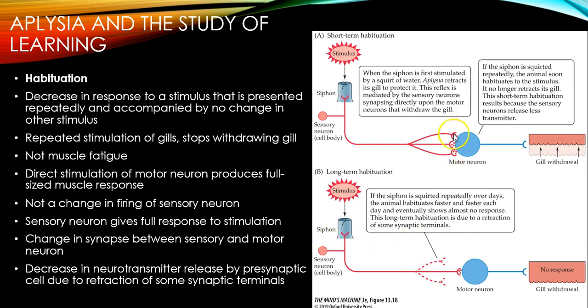You actually see less neurotransmitter being released between the sensory neuron and the motor neuron after repeated stimulation of the siphon, touching. Eventually, you can see here, there's actually retraction of some of the synaptic terminals, and you get less neurotransmitter release, and so you get no response. The motor neuron basically isn't stimulated anymore. There's not enough neurotransmitter to cause a postsynaptic potential that will reach the threshold, and so you get no response.